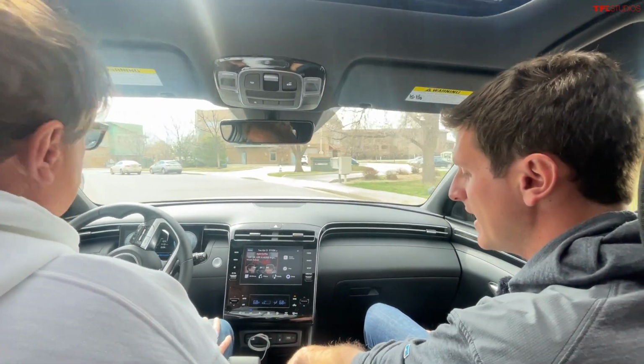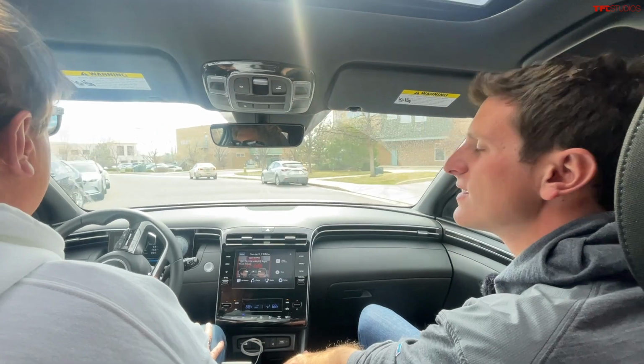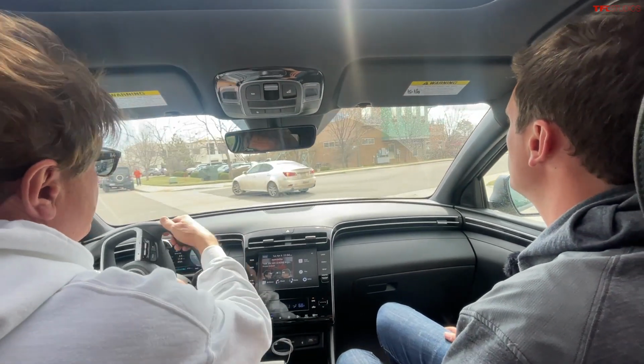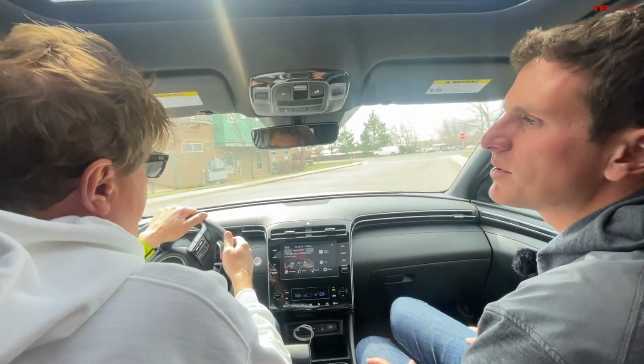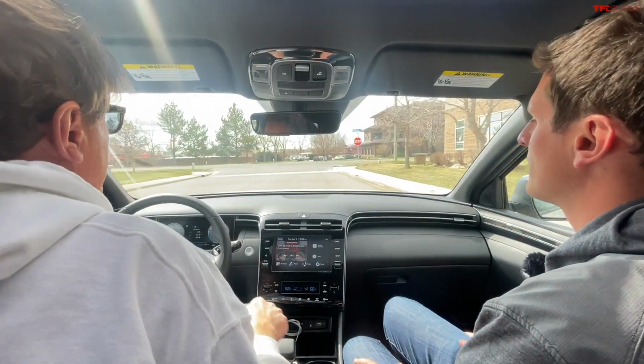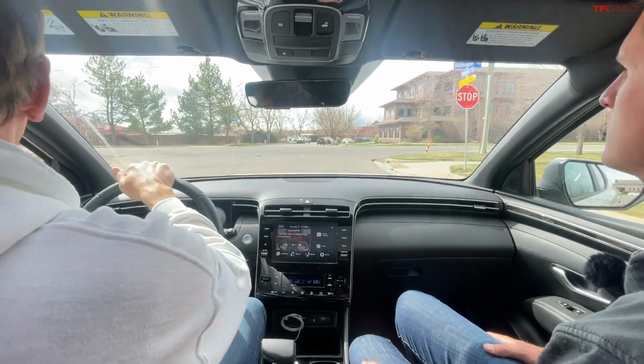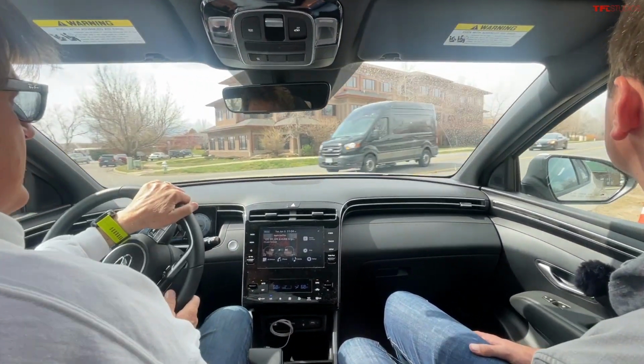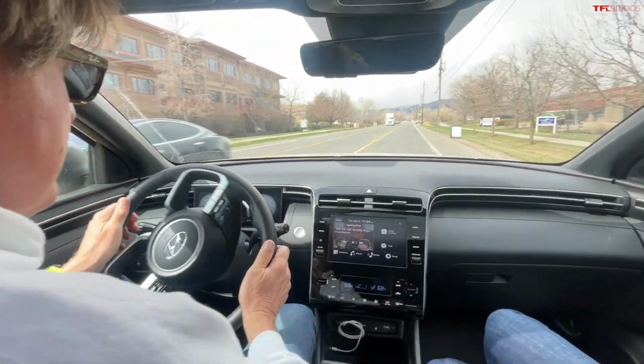It does have a very capable wireless charger, though. I would have rather seen a traditional torque converter. At least they didn't go CVT, right? Well, you get the torque converter if you get the non-turbo. Non-turbo, yeah. All right, so we also have heated seats, which is nice. But let me get on the road here and I'll floor it so you guys can see just how quick this guy is. Okay, just get a little bit of open road here.